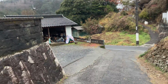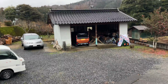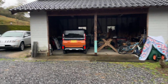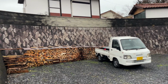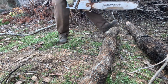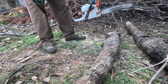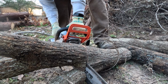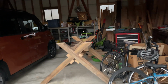I've also been working on a sawhorse. Everything was fast and furious when we moved in here. Just too many things going on at once, and so I did have the opportunity to cut some wood here and there, as you can see, but I did not have a proper sawhorse. So this weekend I decided, you know what, let's just do it right and build one.